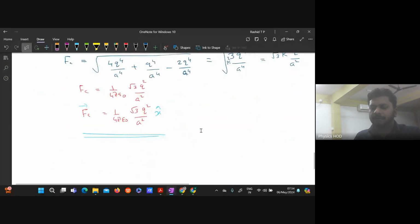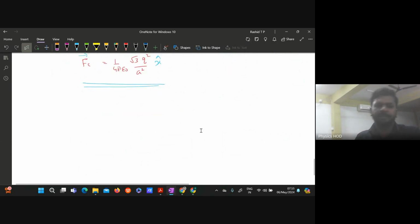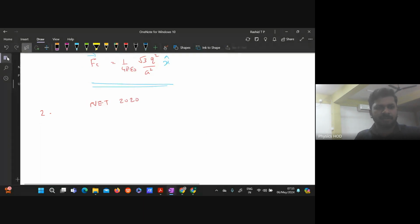Okay. Now, though this Coulomb force we are learning from the +2 classes onwards, still in 2020 CSIR net, they have asked one question. That is what we are going to do next. That is CSIR net in 2020. I will paste that question here.